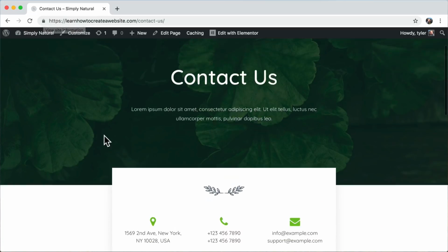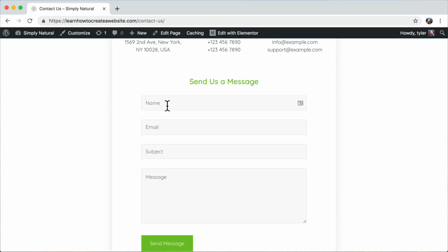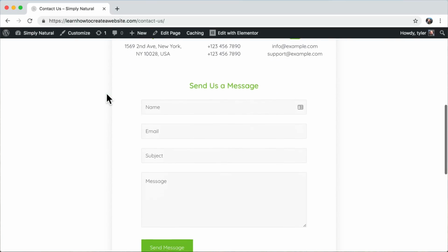Right. So now we have that great lock symbol, and I don't know if we ever told them about the form, did we? I don't think so.